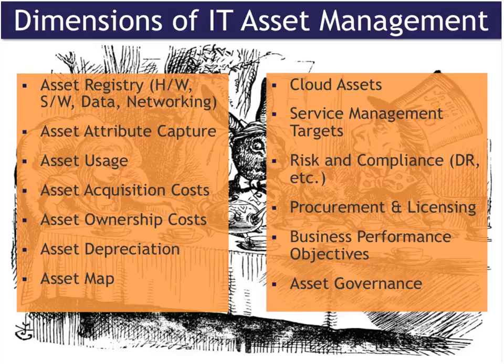I just listed these straight off the top of my head without even thinking about it. Dimensions of IT asset management. There's an asset registry: hardware, software, data, and networking. There's asset attribute capture. Do you have all the data relating to all of that stuff? Asset usage. Why does the stuff exist at all? Asset acquisition costs and ownership costs. How much does it cost, and therefore how much is the ownership, and how much to replace would probably be a good idea. So that brings in the idea of asset depreciation. And I'm not just talking about the hardware, we're also talking about the software and possibly the data as well.